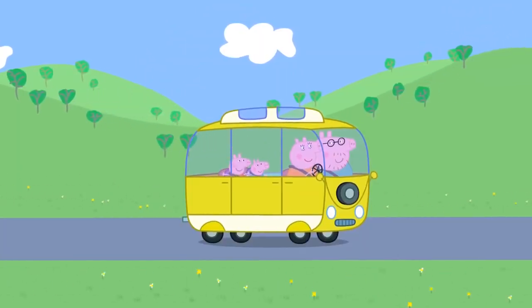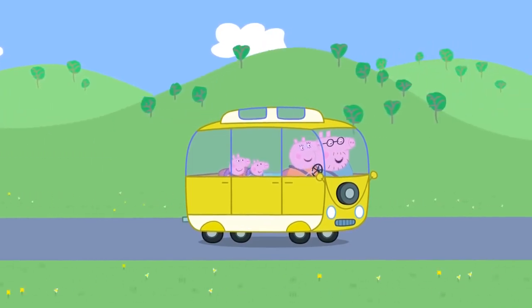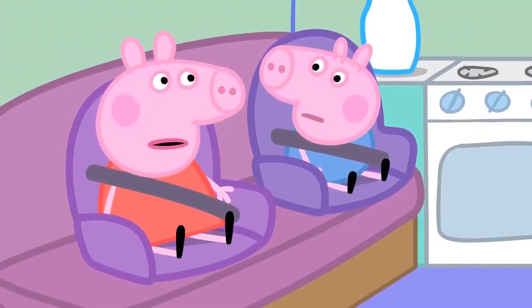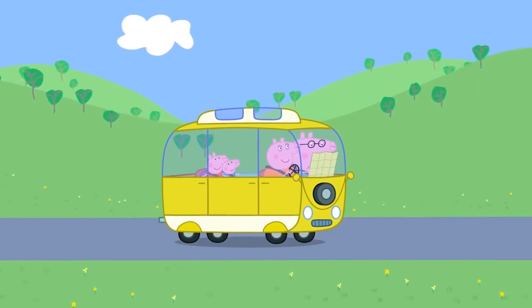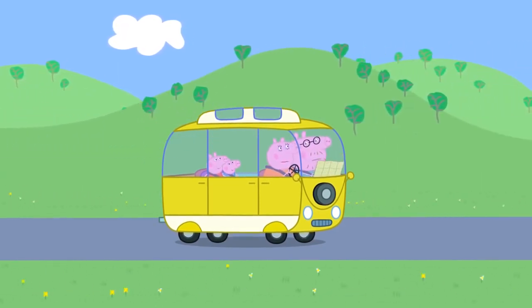We're going on holiday in a camper van. This map is a bit tricky. Daddy, we don't want to get lost. Don't worry, Peppa. I'm an expert at map reading. Oh, that's strange. Are we lost? Yes.